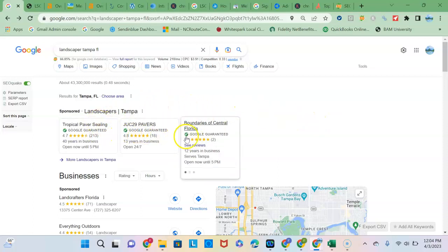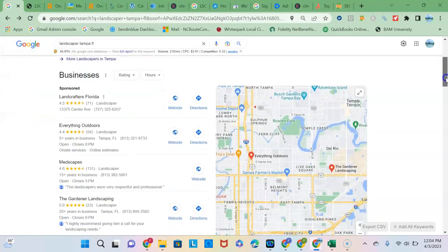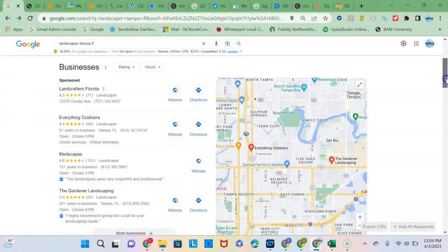So the top section here is the Google advertiser. If you're not looking to pay Google advertising dollars, you're going to want to focus on getting into the second and third section of this page. The second section here is known as the Google Map Pack, and it consists of the three businesses with the strongest Google business profile. There's a fourth in this case that's actually paying to be here, but these other three are based on the strength of their Google business profile.